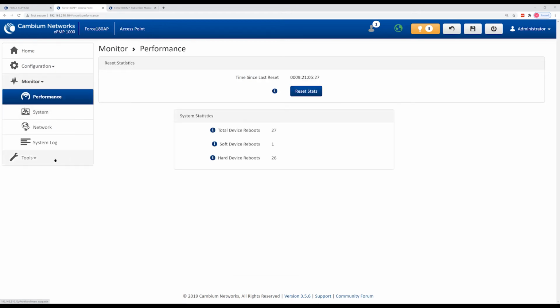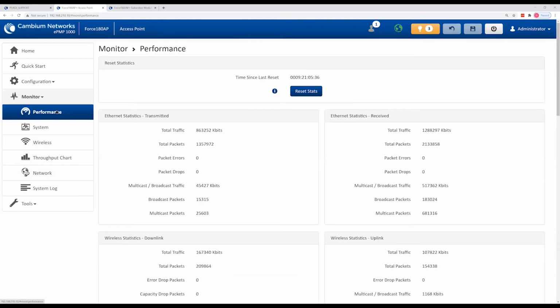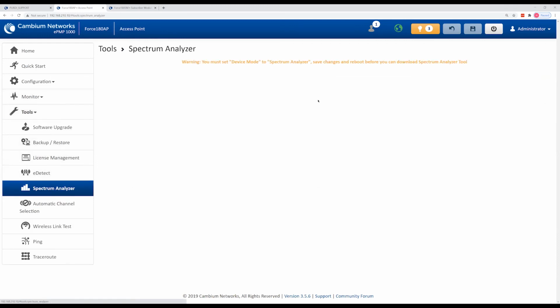On the 3000 series, the spectrum analyzer is built in to the standard operating mode. So you'd come down to monitor and then tools, spectrum analyzer, and then you can run the spectrum analyzer in the normal operating mode, and it will show you any interference on the frequency band.